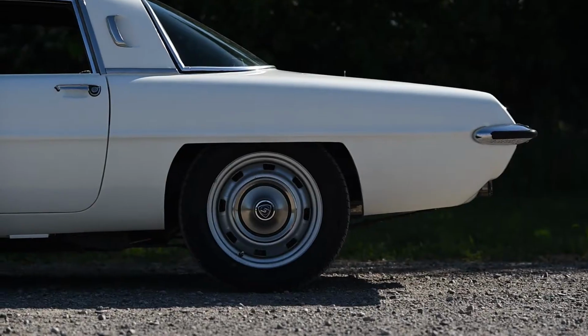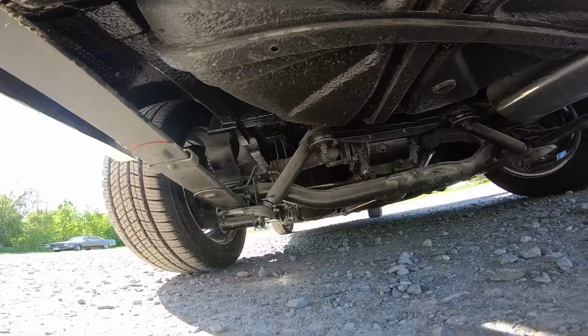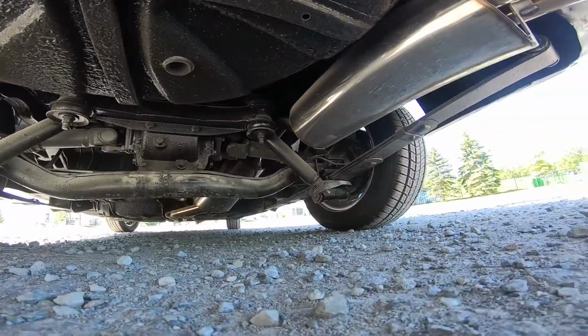Now, the ride is actually pretty good because this uses a De Dion rear suspension. So it's like a solid axle, but it also has an independently hung rear differential. It's a super weird design that very few cars have ever used, but it works well here.